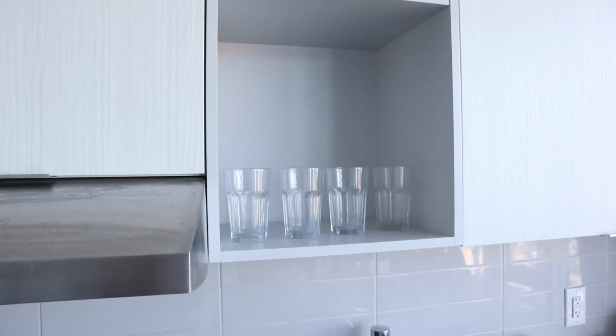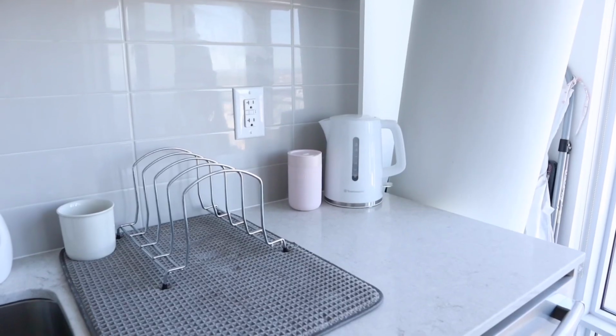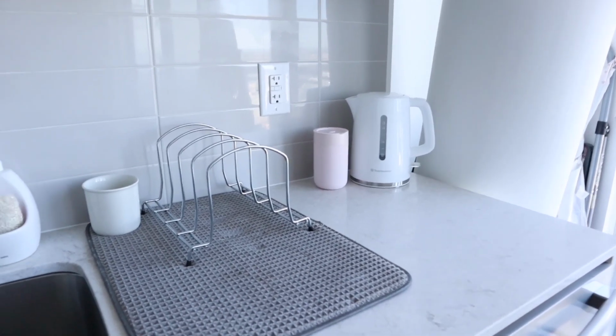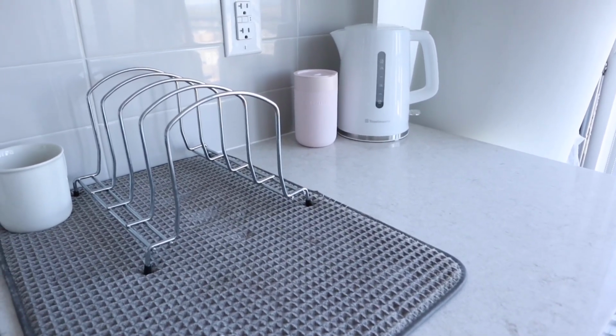And then we just have 4 glasses from IKEA. On top of the sink here, we just have my Umbra dish soap dispenser and a little Japanese hand soap here. Over here we just have my super inexpensive white kettle and a porter mug from Chapters. Then I just have this dish drying rack and pad from HomeSense.